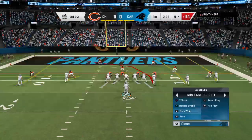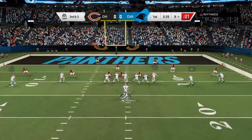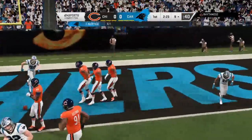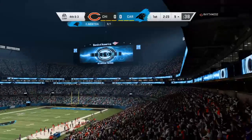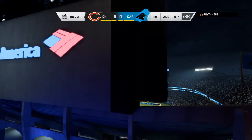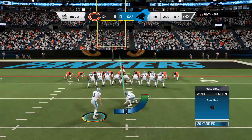Set! 180! Gun. Just beating the play clock is Newton. To the goal line, but it's incomplete. Certainly looked like they were getting ready to convert there on 3rd down, but what an effort to get his hand on that one, knock it away, and brings up a 4th down decision.